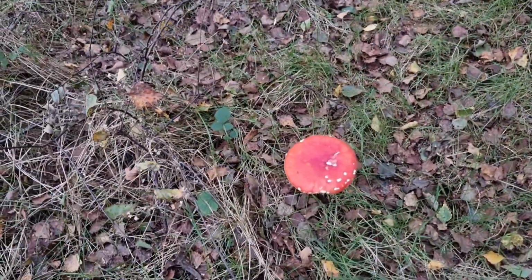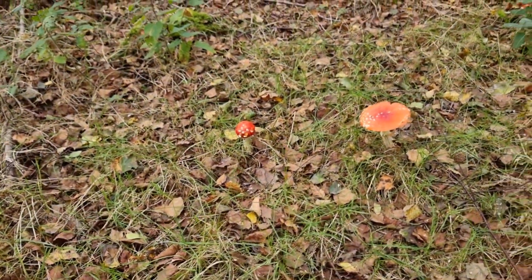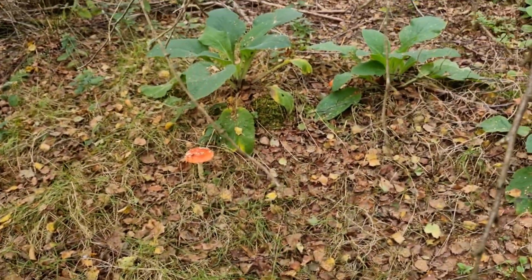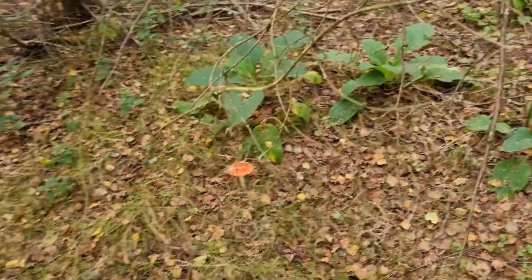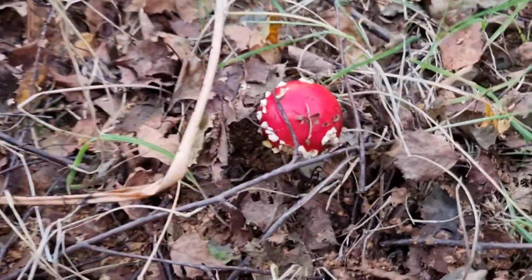There we go. Little tiny ones next to them. As you can see, they're still going on under those leaves. You can see another young one coming up. And look at this little baby, how dark he is. Look how dark he is, look.